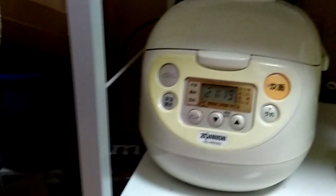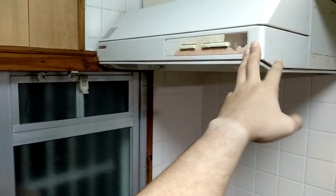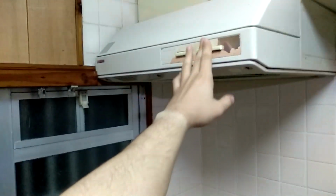Over here's the rice cooker. You can also make a cake with it if you're brave enough. And then my pantry and medical supplies. And then trash. We have this overhead thing. One of these things is a fan that doesn't work. And one of these is a light. And this, yeah, this is the fan that doesn't work.